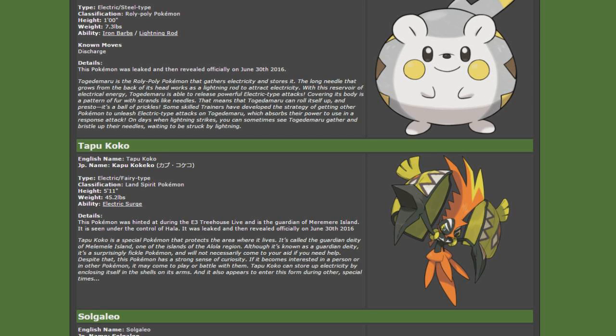And finally, we have a Pokemon that is said to be a guardian Pokemon of one of the islands of the Alola region called Tapu Koko. Interesting to note, something that I noticed, I believe that this is the only Pokemon to have two separate words as its name. Technically, you could say that for Ho-Oh or Mr. Mime, but Mr. Mime is more of an abbreviation, and Ho-Oh is kind of like a hyphen between the two. But this is definite, I just kind of find it a little unique. It's a definitive two-word name for this Pokemon.